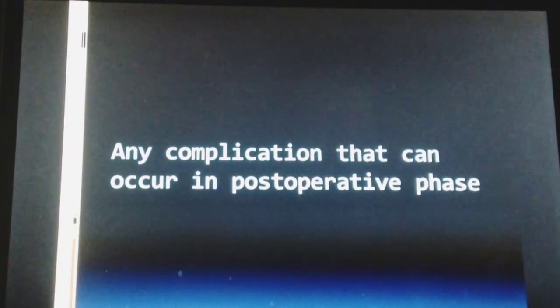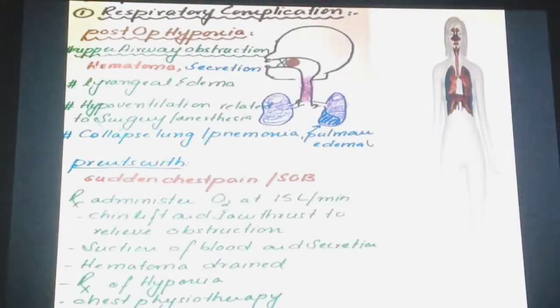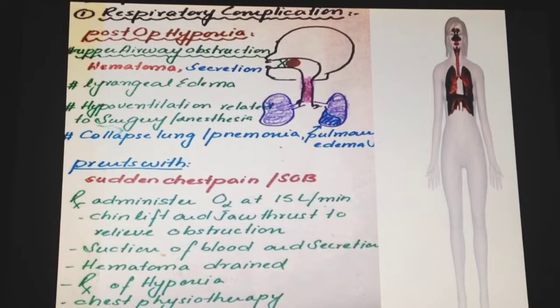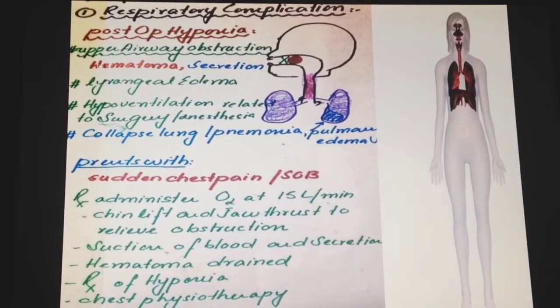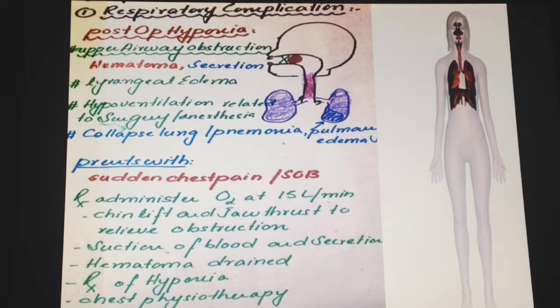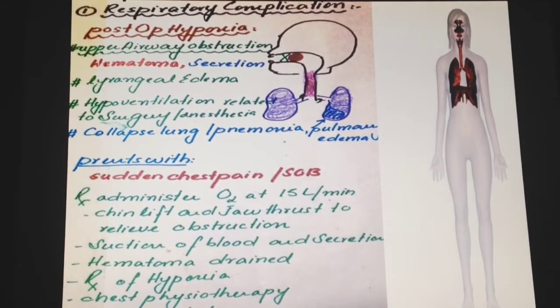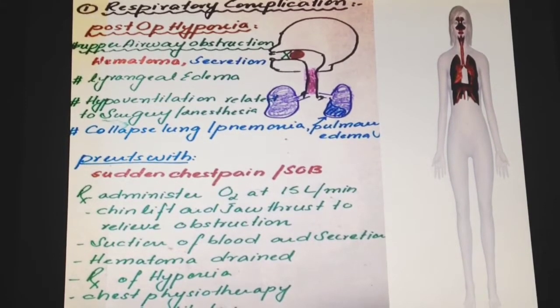If any complications occur in this phase, the following are listed. The first one is the respiratory complication. In this post-operative phase, hypoxia can develop. Hypoxia is caused basically by upper airway obstruction, that is by a hematoma or secretions, laryngeal edema, or hyperventilation related to surgery and anesthesia. It can also be caused by collapse of the lung, pneumonia, or pleural edema.